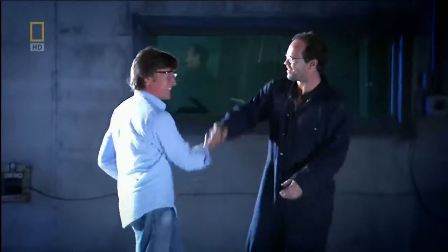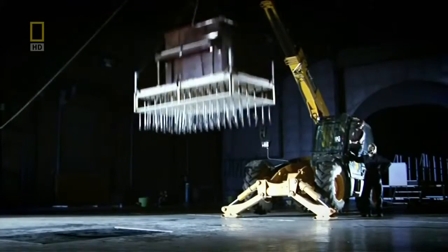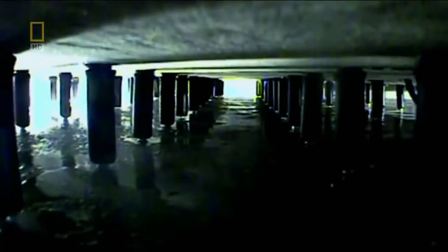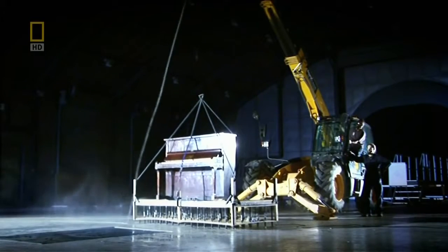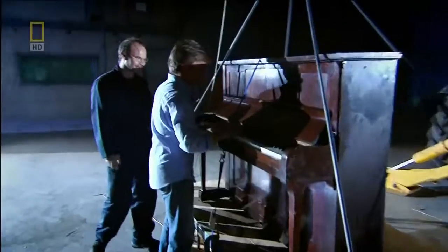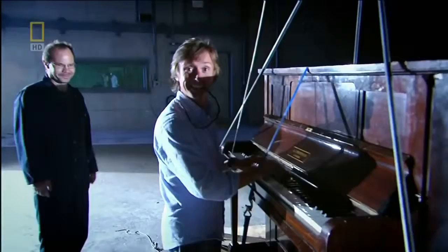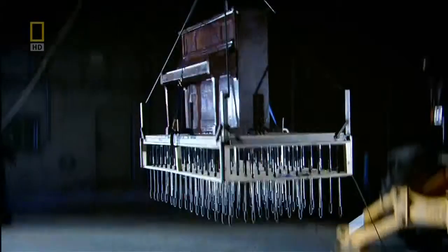Result! I think that worked. Tough. I was braced for a disaster, but look! Watch for the water being forced out in the replay. It still looks like a piano, but does it still sound like a piano? Go on, give us a tune. Okay, I don't play the piano, but the piano works. That's the key thing. 100 bicycle pumps were enough to bring a falling piano safely to Earth.